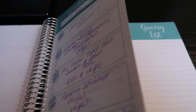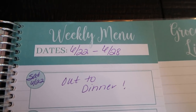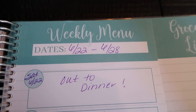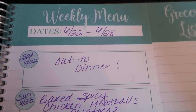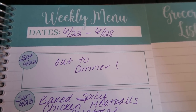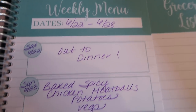So this is this week's meal plan. You can see the grocery list is missing. I plan my menu from Saturday through Friday. So it starts today, June 22nd, and we'll go through next Friday, June 28th. Today we are going to some friends tonight for dinner. So we are out for dinner, and this is my high point day as well. So I don't really track or worry about what's on the menu for Saturday.